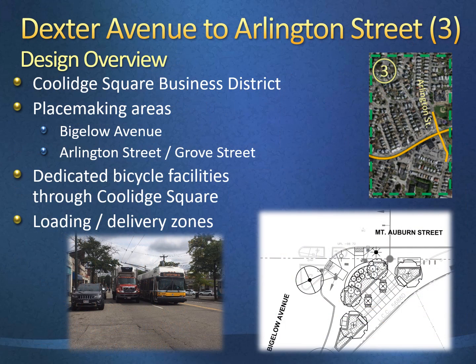Segment 3, Dexter Avenue to Arlington Street, design overview. So segment 3 is the Coolidge Square Business District. We have expanded and enhanced placemaking areas at Bigelow Avenue and Arlington Street, Grove Street intersections. We'll get into this more when we talk about the landscape and streetscape component of this project.